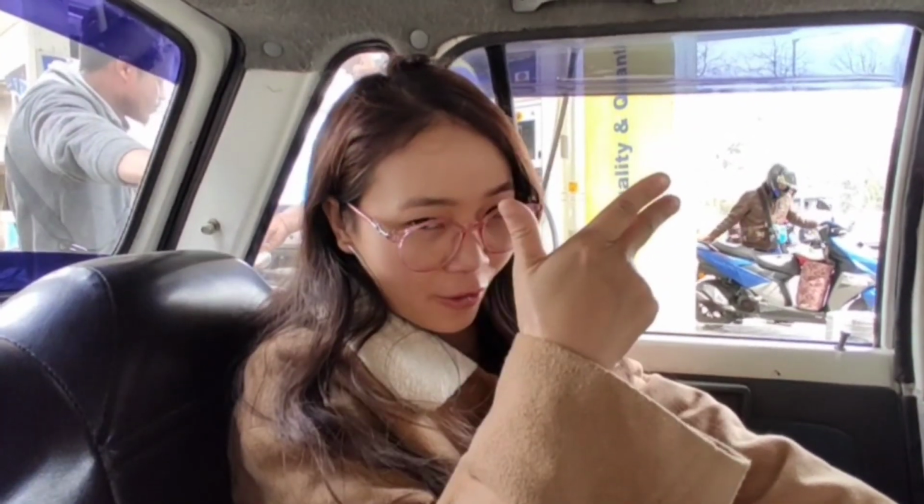Today I'm going to show you Dawki, and Dawki is located in West Jaintia Hills, Meghalaya. So here we go.